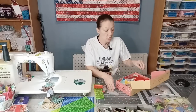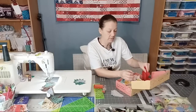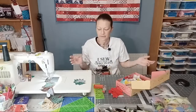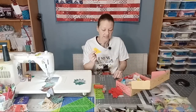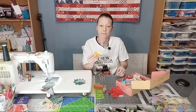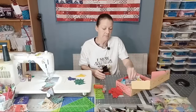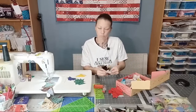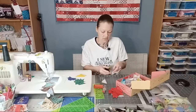Welcome everybody that's joining in. I'm just going to go ahead and try to keep some of these together. They are scrappy because this whole entire thing is going to be scrappy. So I'm mixing it up, but I'm also trying to keep like colors together to mix with other like colors, in pairs of two or whatever, that way I can blend it all.